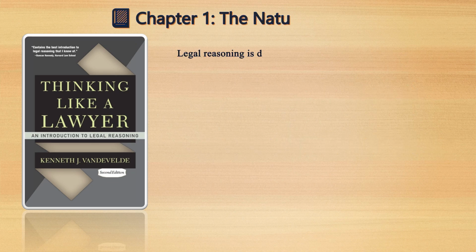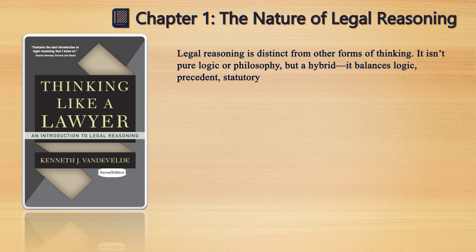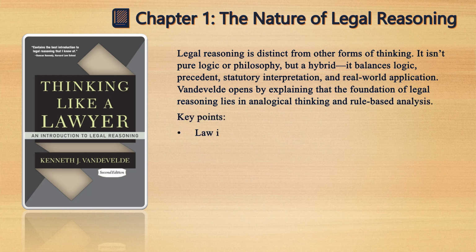Chapter 1. The Nature of Legal Reasoning. Legal reasoning is distinct from other forms of thinking. It isn't pure logic or philosophy, but a hybrid. It balances logic, precedent, statutory interpretation, and real-world application. Vandevelde opens by explaining that the foundation of legal reasoning lies in analogical thinking and rule-based analysis.